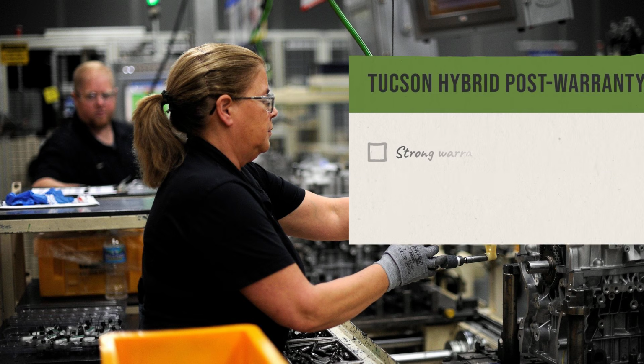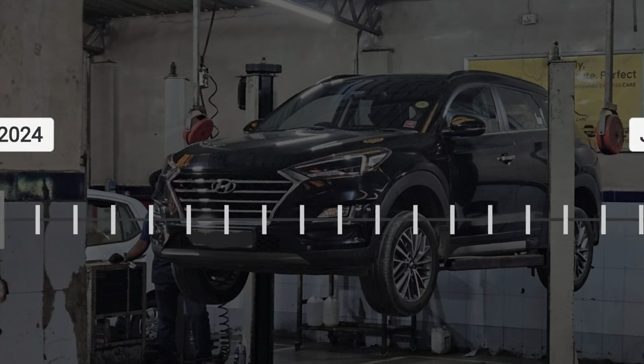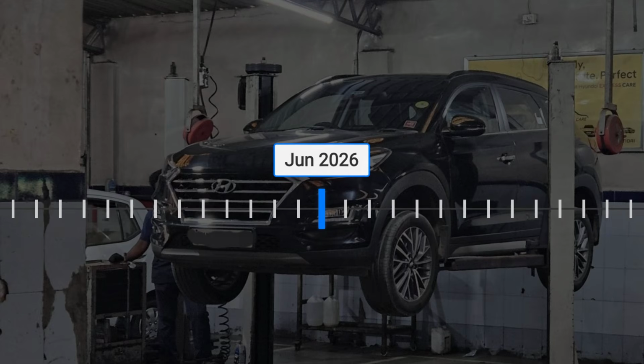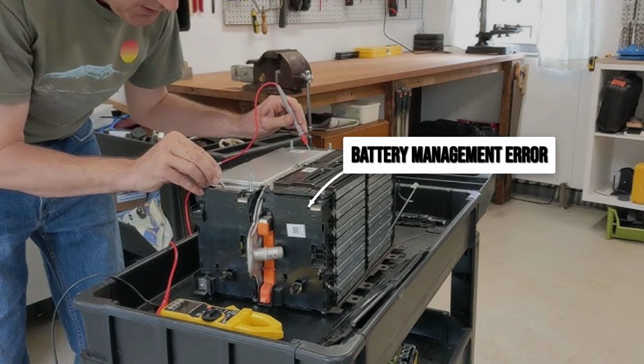Number 6. The Hyundai Tucson Hybrid on a 4-year contract. The Tucson Hybrid arrives with comprehensive warranty and solid engineering reputation. 5 years into ownership, the warranty expires and the true costs emerge. Battery management systems show errors after 6 years.